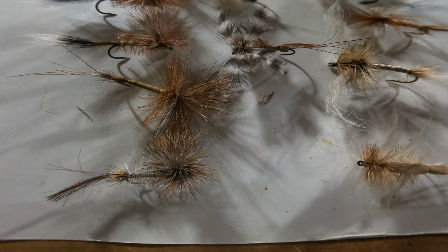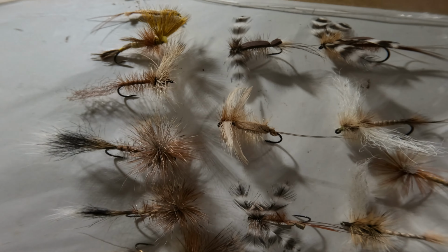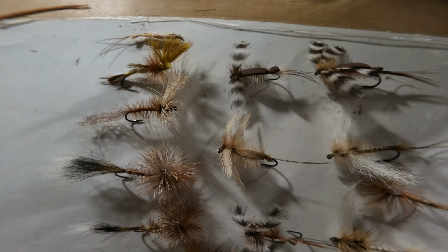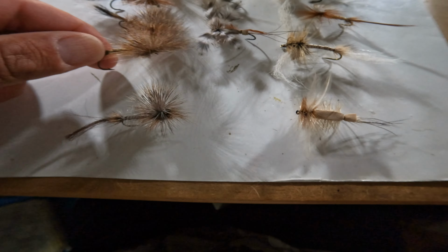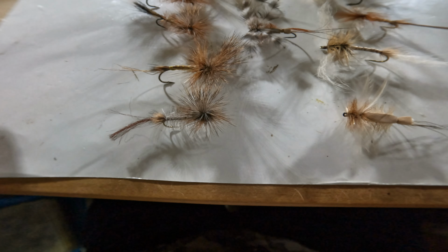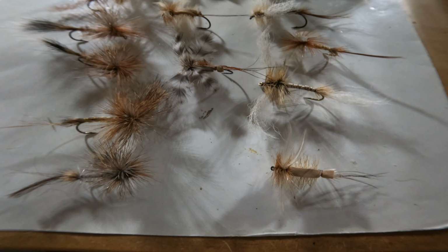When it's dark out there, you got to make sure your bugs are up. But that's basically all I take. I have to tie one or two new ones just for fun. Oh, there's a Comparadun in there. Russ tied a million years ago. Once again, 1X on those. They'll twist the crap out of everything.